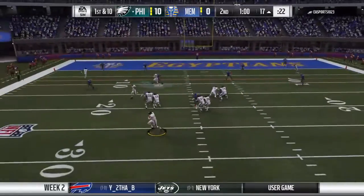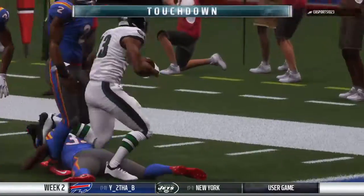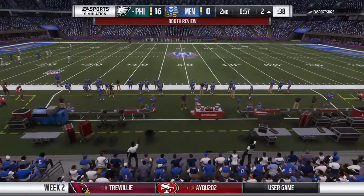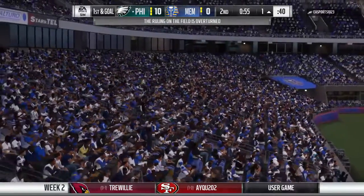From the red zone now, Locke steps away, and he'll take it into the end zone for an Eagles touchdown. Christian Kirk, his second touchdown on the season. And the Eagles add on to their lead.